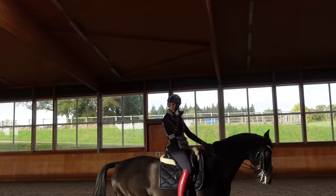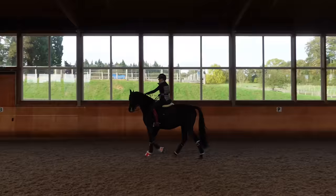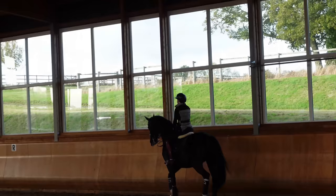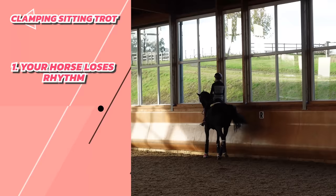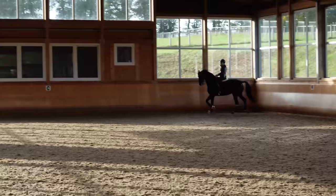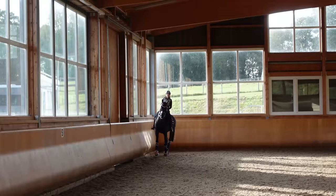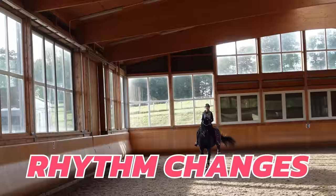It's simple. What we often do is we start to clamp. So if you watch the same exercises now in a clamping sitting trot, you're gonna see what happens. He loses rhythm. He slows down. He pulls out all these different buttons that I don't necessarily want because I'm squeezing. Even if I'm sitting up tall, good boy Wes, he's getting confused. But even though I'm sitting up tall looking pretty, I'm clamping. So when I go for a half pass, what happens? Quarters lead, rhythm changes, he's against me.